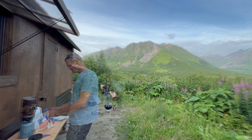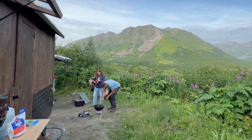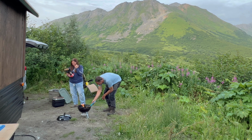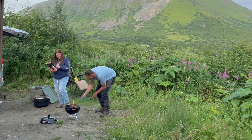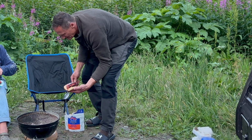Okay. Air fluid or an electric or chimney style starter. Stand back after lighting. Flames will die out. Okay, there we go. Look at this. Yep. It's called the Hatcher Pass hot dog. Perfect.